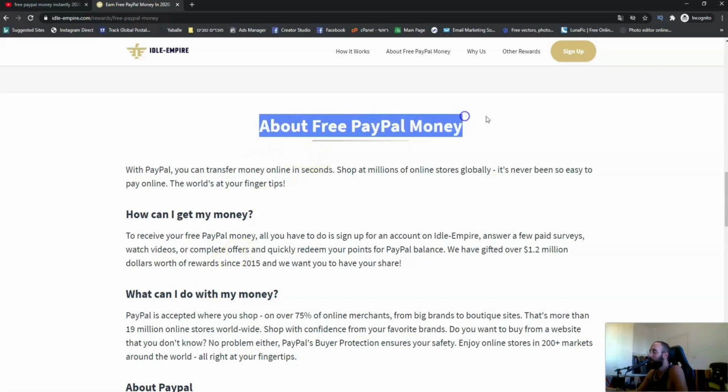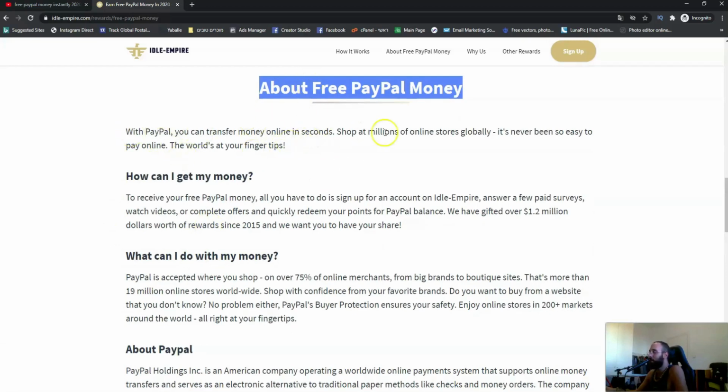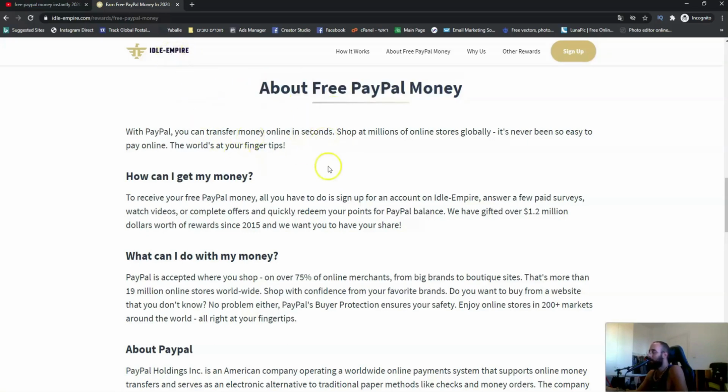As you can see, if you want to read about them a little bit, they have their about section. They are briefly telling you that with PayPal you can transfer money online in seconds and shop at a million online stores globally. It's never been easier to pay online. The world's at your fingertips, and it's true, guys. You can do it from anywhere, from your desktop, from your mobile, or if you have a tablet. From home, or if you're on your way to something, all you need to do is connect your browser and go to this site, and you can start and make free PayPal money instantly in 2020. No experience needed. It's very easy.